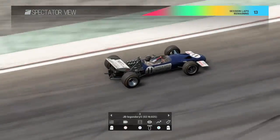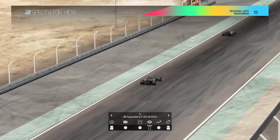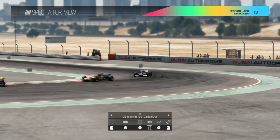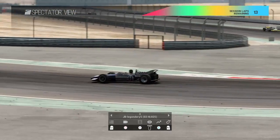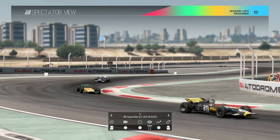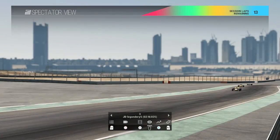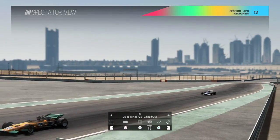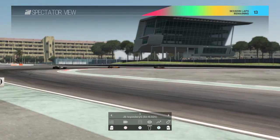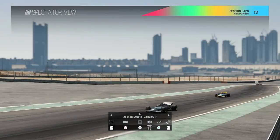The turnout for this championship was poor this year. I wouldn't say it was poor, but I wouldn't say it was the best. They've got 25 applicants for this championship, and they whittled it down to 14 of them. How it works is you just apply, and then the first 14 who applied go into it. So all these 14 who were in this race applied quite early on and got in.